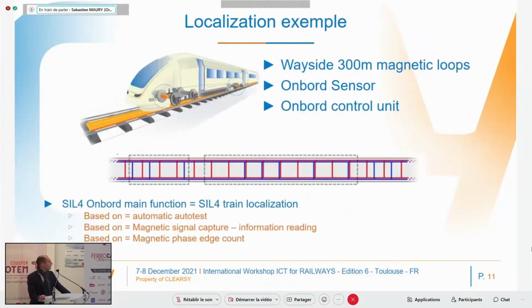Okay. So I will introduce an alternate solution to localization, which uses this kind of safety platform. It's based on two pieces of equipment on board, I mean a sensor and a control unit. And it also includes a magnetic loop on the wayside. This magnetic loop is in fact a very long antenna, a 300-meter antenna, all along the track, between the rails.